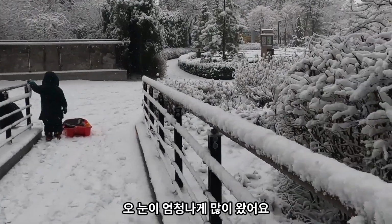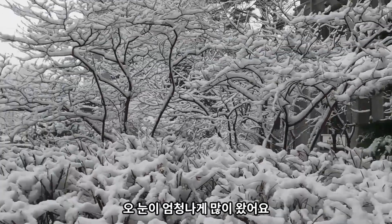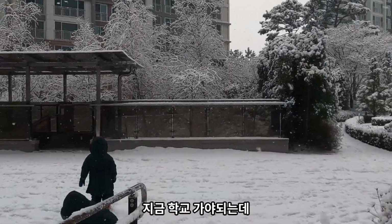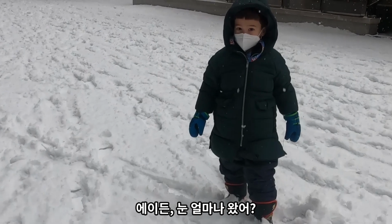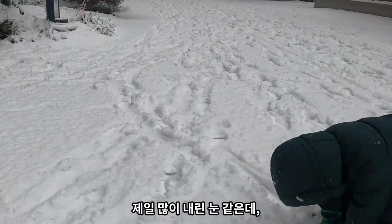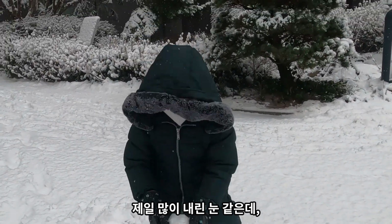Wow, so much snow! Wow, so beautiful! We're supposed to be going to school, but we have to play first. Aiden, how much snow is it? That! So much! This is the most snow. Oh, I think this one's good. Whoa! That's a big snowball!